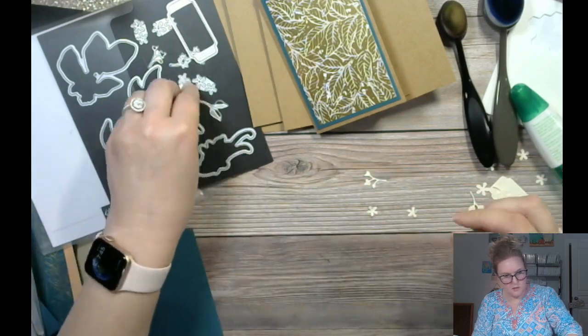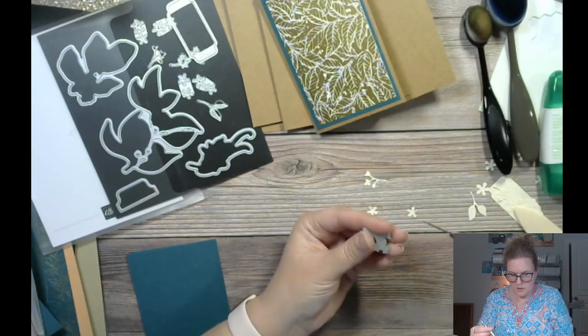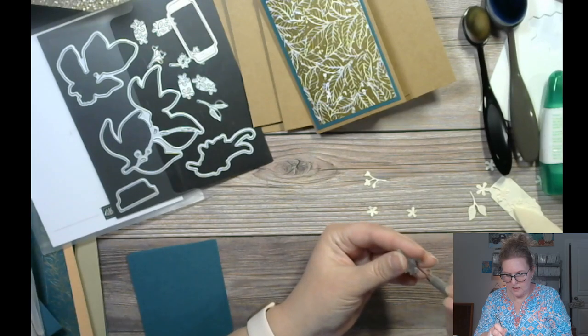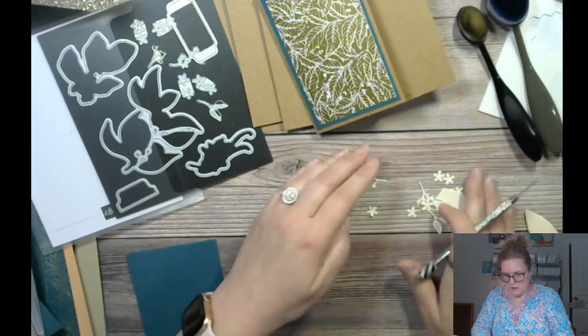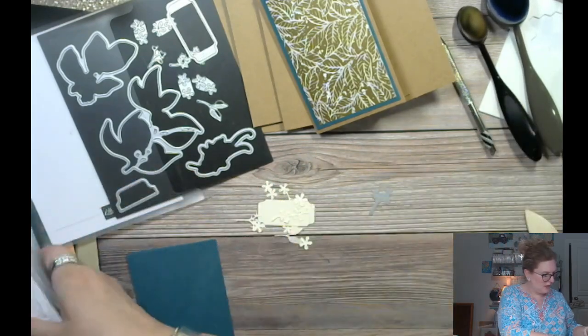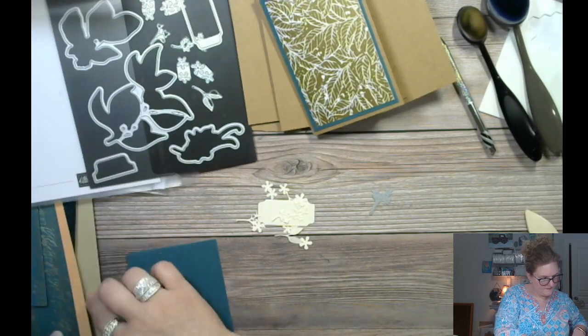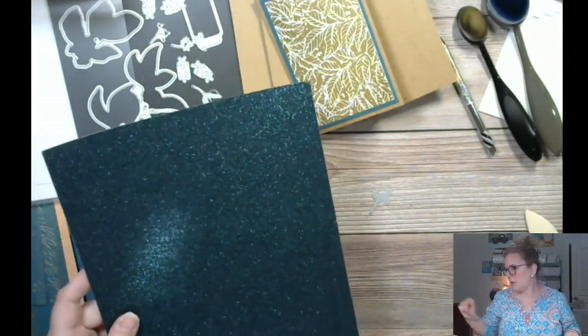Let me also, while I'm doing this, pull some of that glimmer paper in, because it is so pretty. All right. So I'm going to cut this down.